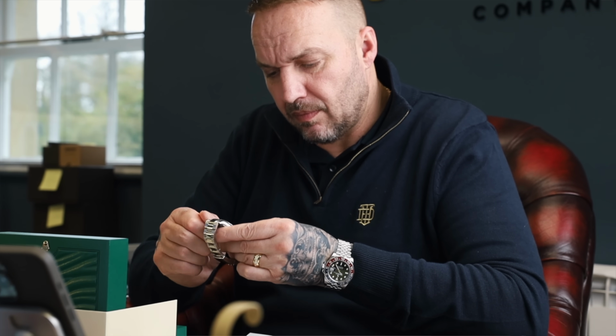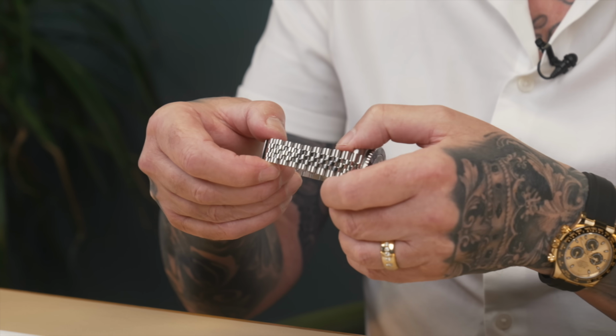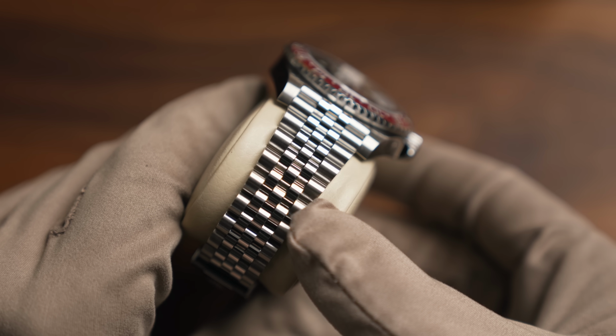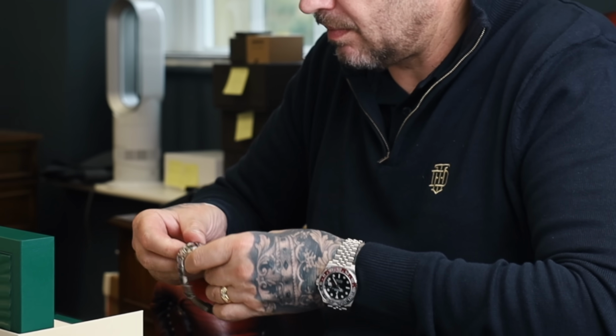And I could really see as soon as I put it on the wrist, it was something that I was going to enjoy wearing. Comfort-wise, the Jubilee bracelet, as you can see there, it's got smaller links than the oyster. It certainly for me was something that when I put it on, immediately felt comfortable. But this is something when you put on the Jubilee, you can just feel straight away it articulates around your wrist. Very, very comfortable, really, really pleasing to the eye.